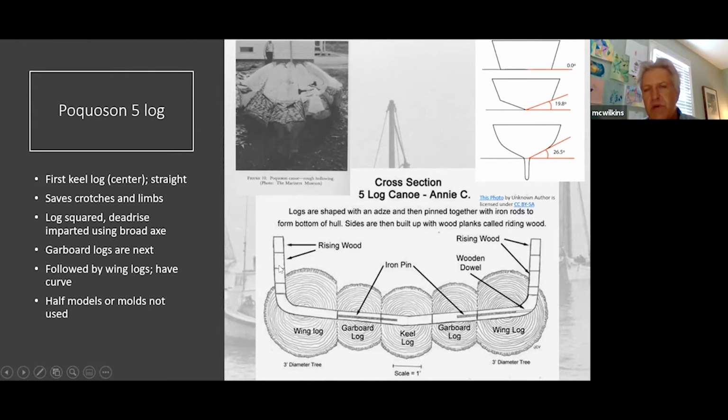And then these rising wood pieces were filler pieces that were then drifted or nailed and supported on top of that to give you the hull shape.